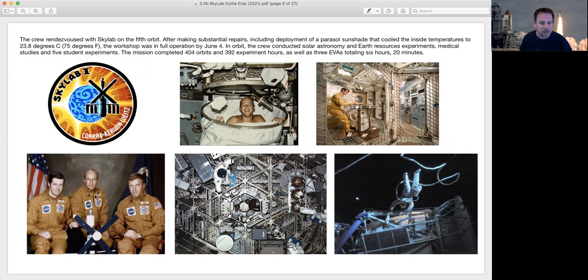And so here's a pre-launch picture. You can see our hero, Pete Conrad here. Here's Pete Conrad taking a shower, and then you can see what kind of living area it was. I hope that in the future, when we go to space, it's going to be a lot more comfortable than that. And then here's Pete Conrad out on one of his spacewalks.